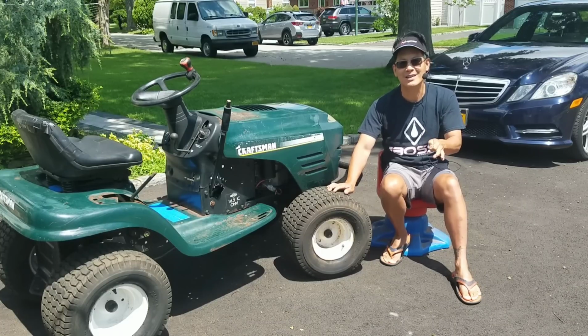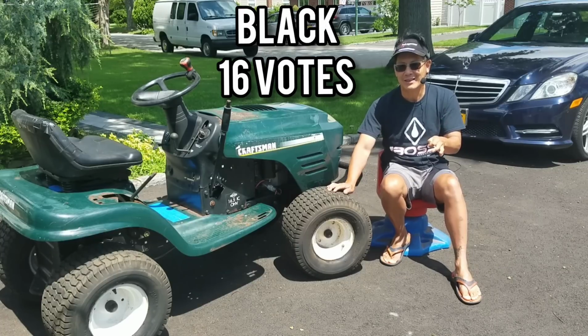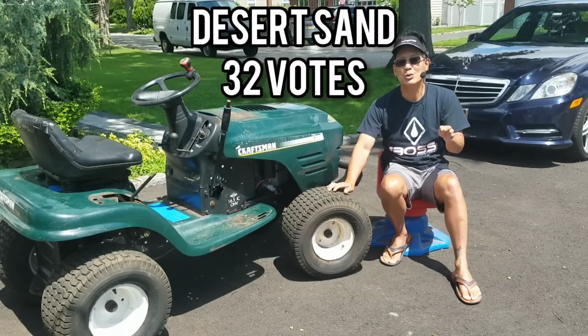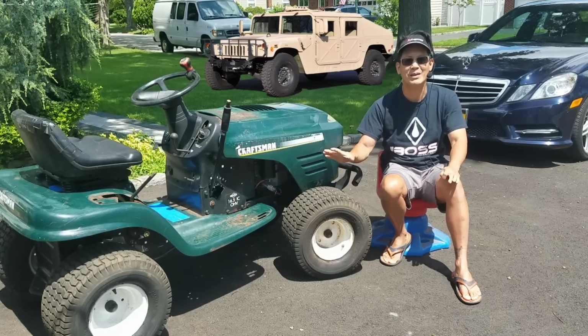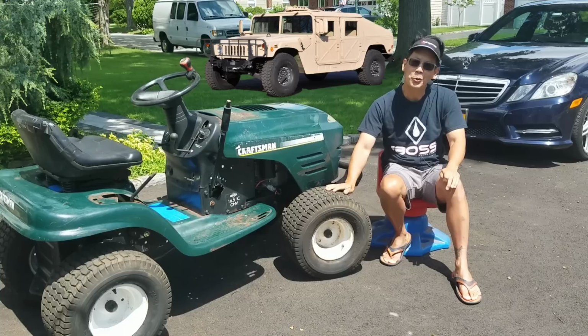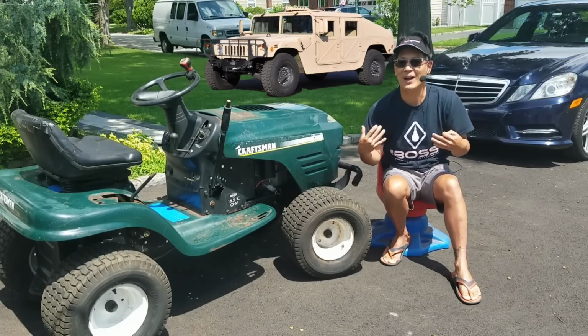10 votes for white, 16 votes for black, and a whopping 32 votes for the desert sand military Humvee paint scheme. So it's going to cost me a lot of money to get that kind of paint. That is, if I could even find it.